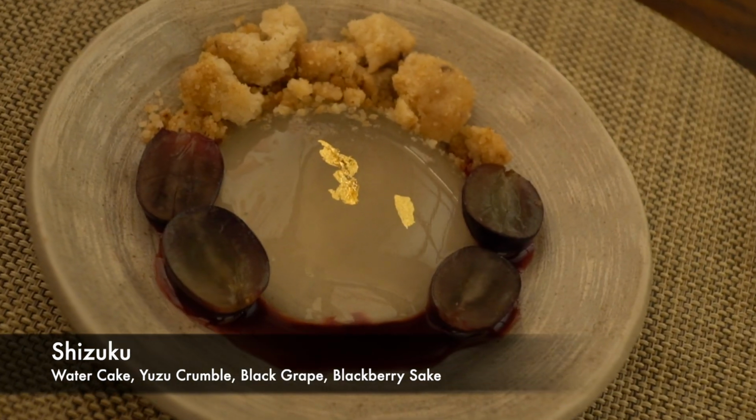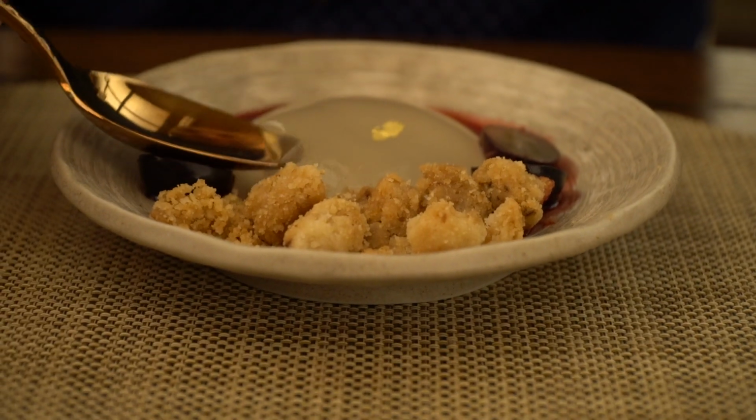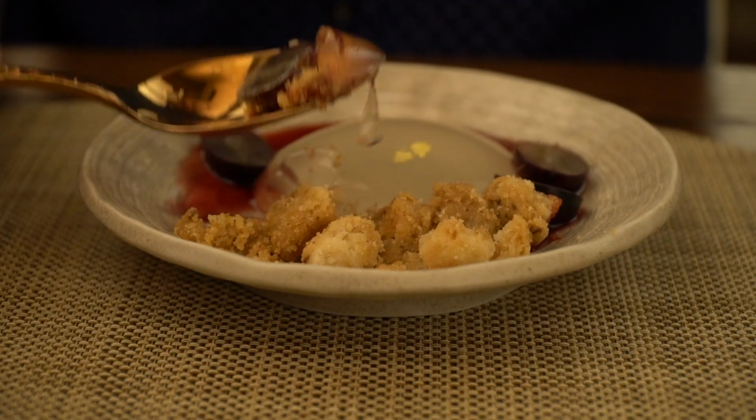So we are on dessert now. This is the water cake with a yuzu crumble and blackberry sake sauce. It's got an interesting texture. It's very gelatin-like, so it's kind of like eating Jell-O. But it's nice that they give you the black grapes and the yuzu crumble because it allows you to get different textures and different varieties with each bite. It's pretty good. It's very, very light. It's a very nice way to end such a rich dinner.